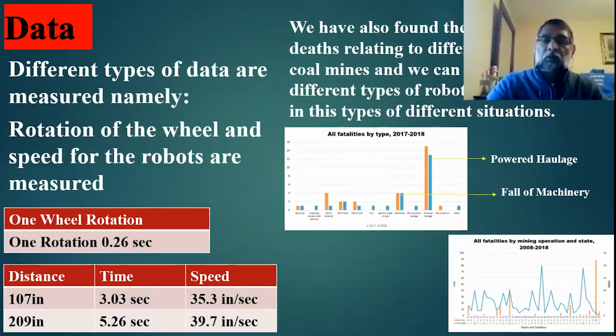One important factor that I have to find out is the rotation of the wheels of the robot, and they should know the exact time, so that once they know the distance, how much it has to go, they can find out how fast a robot can go to rescue those people.